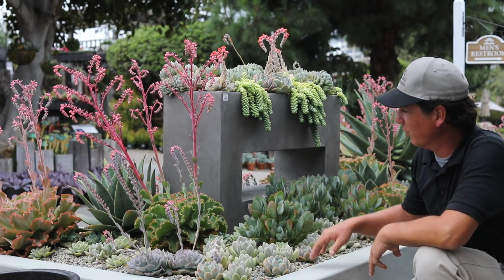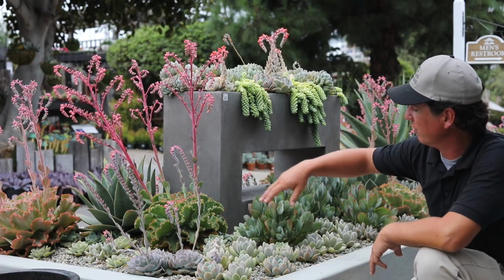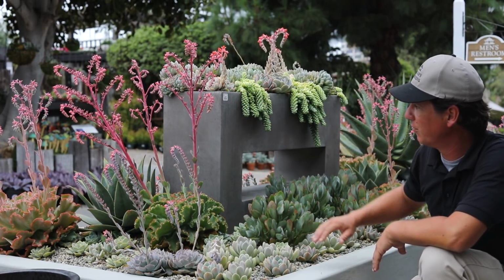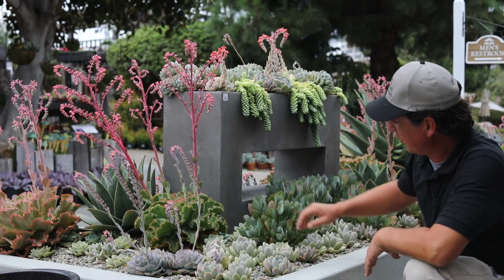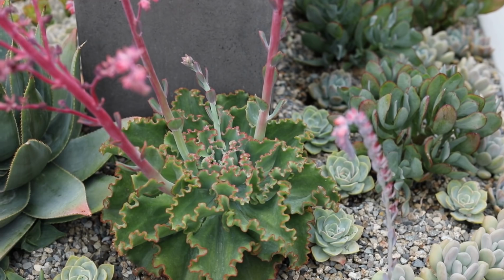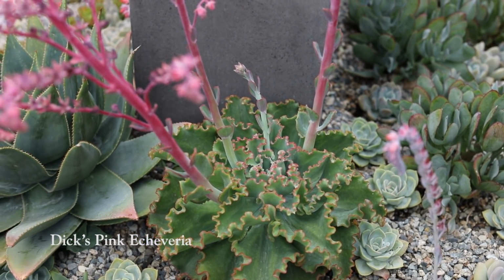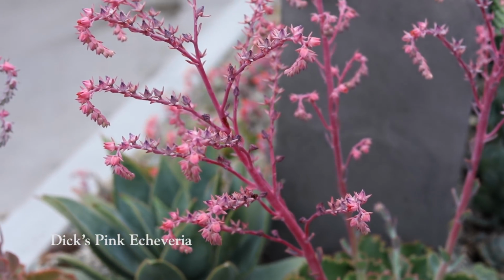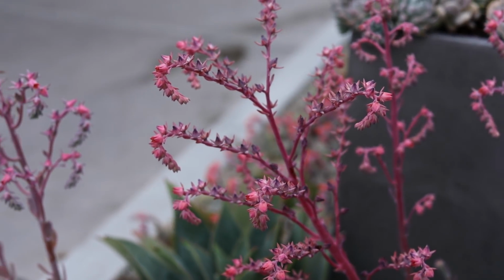So I wanted to bring your attention to one of the more interesting groups of plants we have here in this garden. We've got a great selection of Echeverias in here right now, a lot of which are in full bloom. The first one I'm going to talk about is this Echeveria Dick's Pink. You can see where it gets its name on this beautiful iridescent pink flower stalk. And it's also got a great little ruffled edge to it that picks up some pink coloration as well.